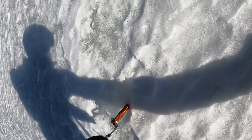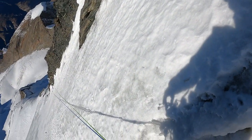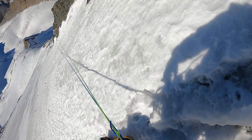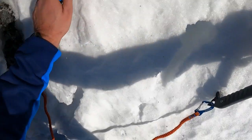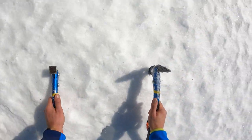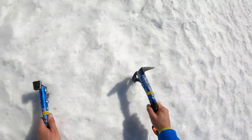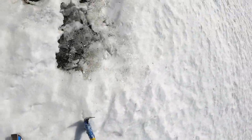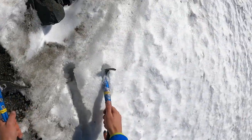Strictly speaking, it's our turnaround time now. I'm so nearly at the ridge Vestigrat, from which point it's much easier to the top. But I think Cecil is really feeling the altitude at this point, which is a shame, but she certainly hasn't been as high as I have recently, so it's understandable. And we're at like 4,400 at this point.